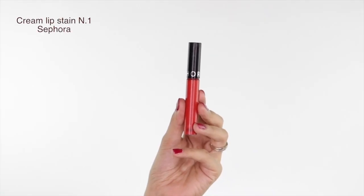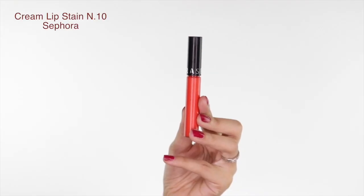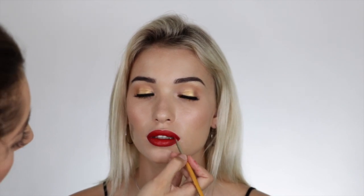Moving on to the lipstick, I'm going to first erase her lips with a bit of foundation. And I'm going to use the Cream Lip Stain number 1 by Sephora all over her lips. And this is a matte, beautiful, deep red lipstick. To give a nice, fresh, young look to the lipstick, I'm going to use the Cream Lip Stain number 10, and it's an orangey color, and I'm going to place it in the middle of her lips. And I'm going to top this with the Velvet Lip Glide number 54 by Nars, and it's going to give a nice glossy effect.